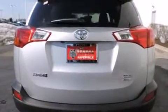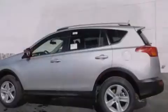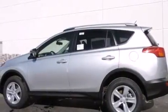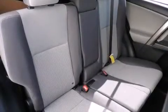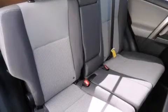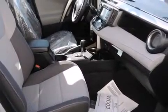The following features are also included: a split folding rear seat, cruise control, a rear window defroster, a six-speaker audio system, front side impact airbags, a CD player, front fog lights, four-wheel disc brakes with an anti-lock braking system, heated side view mirrors, and an automatic climate control system.